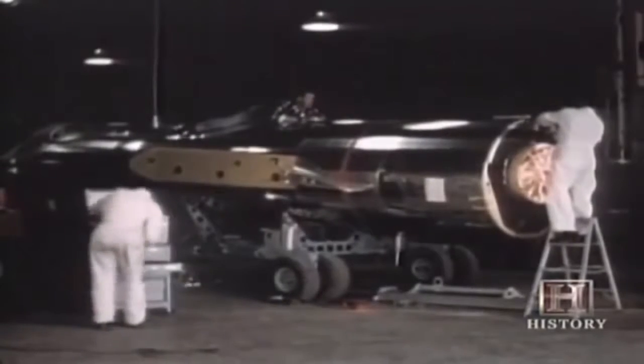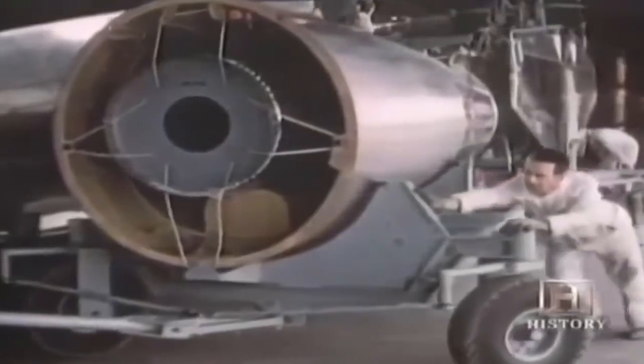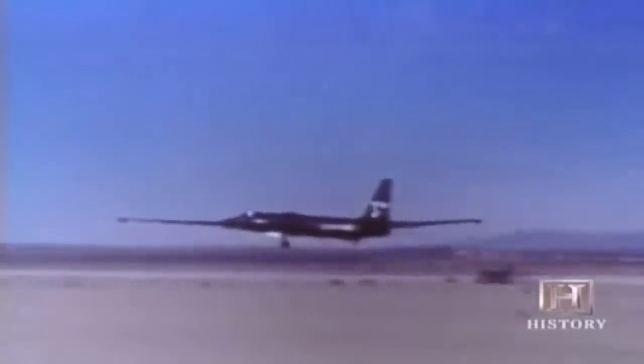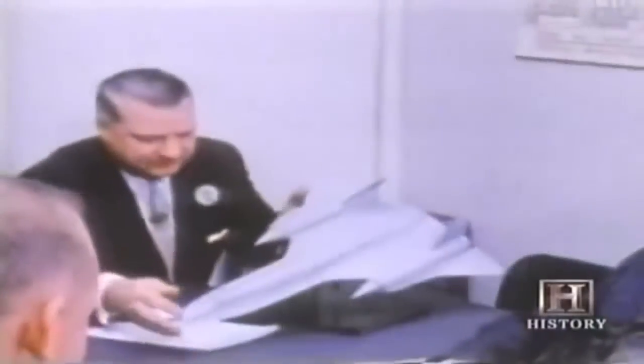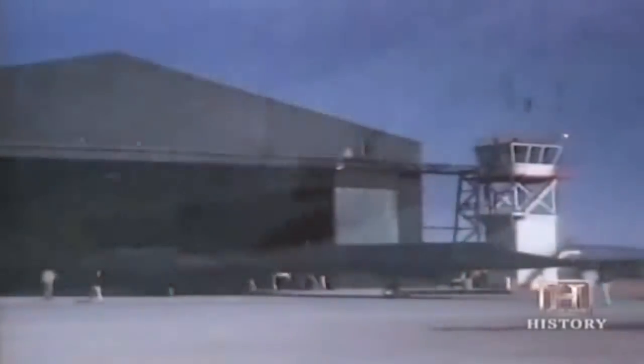The Blackbird began when the CIA brought a major design challenge to Kelly Johnson's Skunk Works. They wanted a replacement for the U-2, which flew extremely high but was slow and therefore too easy to shoot down. The Skunk Works came up with a plane that could fly much faster, at 3 times the speed of sound, and even higher at altitudes approaching 100,000 feet.